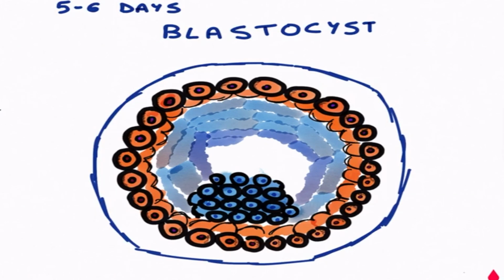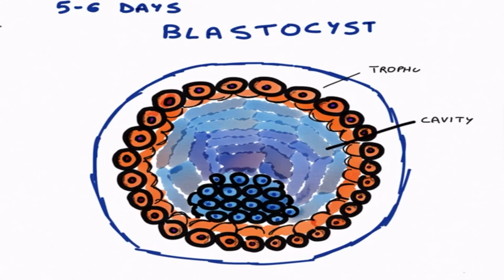Segregation of the embryoblast and trophoblast is a very important step because while before all cells of the zygote could give rise to any tissue they wanted, now cells of the embryoblast are tied to give rise to embryonic tissue, and cells of the trophoblast to extraembryonic ones. So, this step marks the loss of totipotency.